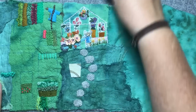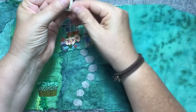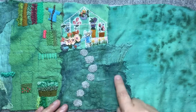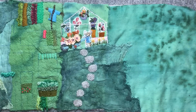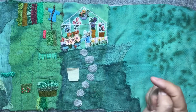So we'll start with, let me just see, I think that one might be a little bit wider than the other. Oh, they're similar. Doesn't matter, they're quite similar. So I stitched down some more of the muslin or the cheesecloth, the dyed cheesecloth here, and also where the door was. Done a little bit of stitching this week, not much. Quite a lot of unpicking though.